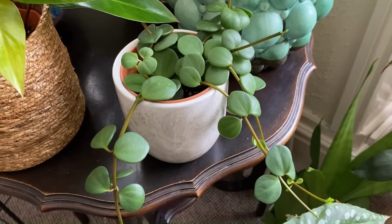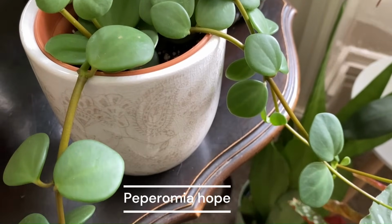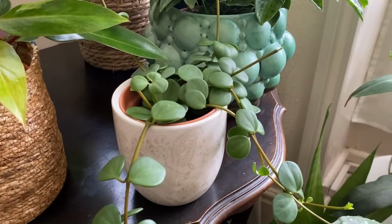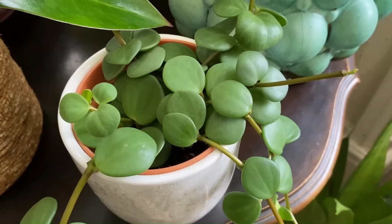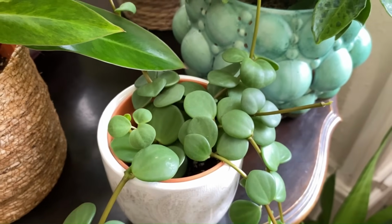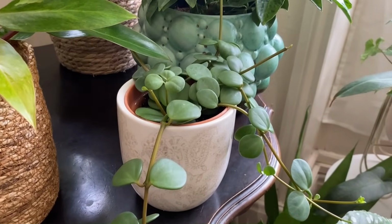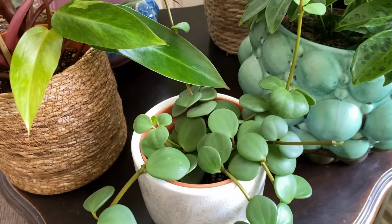This is one of my favourite little trailing plants. This is the Peperomia Hope, and there's just something about the little coin-shaped leaves on this one that I love. I didn't used to always be very good with peperomias, but once I learned their care, they've become really easy. As long as you don't overwater them and you give them plenty of bright indirect light, they seem to be pretty happy. And yeah, these days I find them pretty easy, but this one I highly recommend because, I mean, look at it, it's just beautiful, isn't it? The way it grows those little coin-shaped leaves and trails, I absolutely love it. So definitely get yourself one of these if you find one. They are actually pretty easy to get hold of as well.